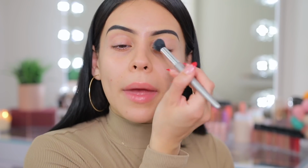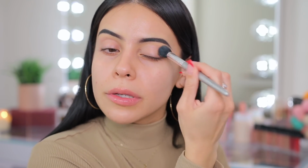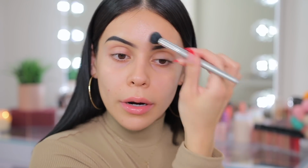But BH Cosmetics I feel like always has really great deals, and some of their makeup brushes I've had for years. I can't even tell you, probably like 5-6 years, some of them, and they're still in amazing condition. So I love BH when it comes to makeup brushes. I mean, I love their makeup as well, but their makeup brushes are my favorite.